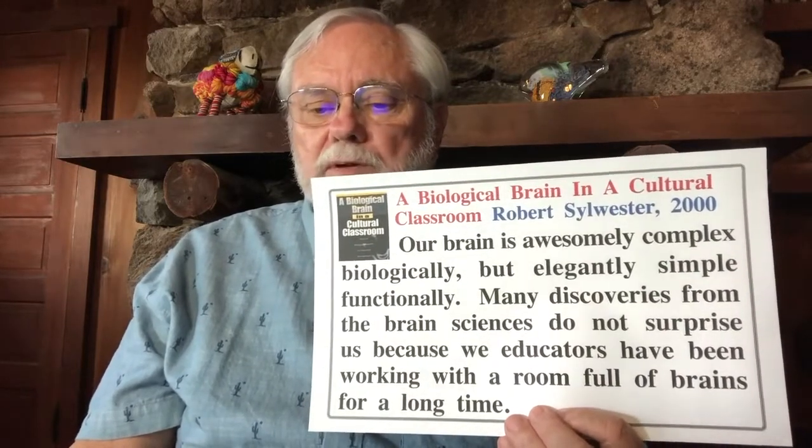And one of the things that oftentimes people are concerned about is whether the brain research is going to be too complicated. I love this quote from Robert Sylvester. He tells us, "Our brain is awesomely complex biologically, but elegantly simple functionally. Many discoveries from the brain sciences do not surprise us because we educators have been working with a room full of brains for a long time."